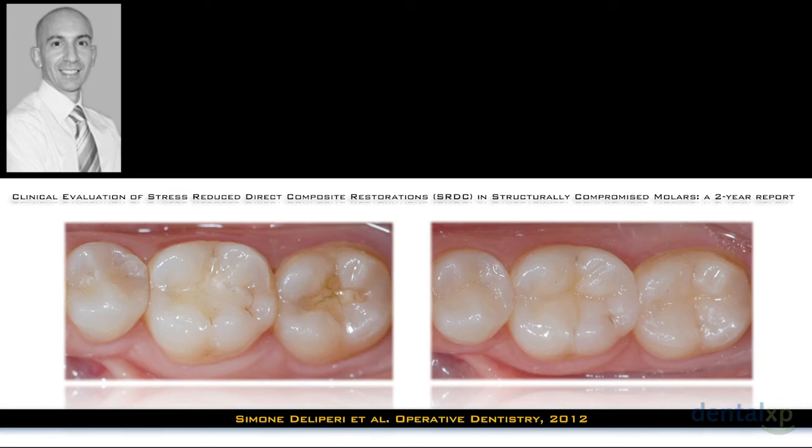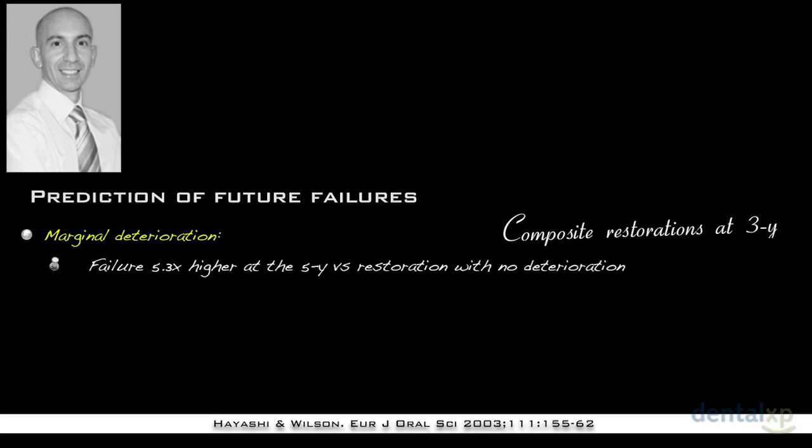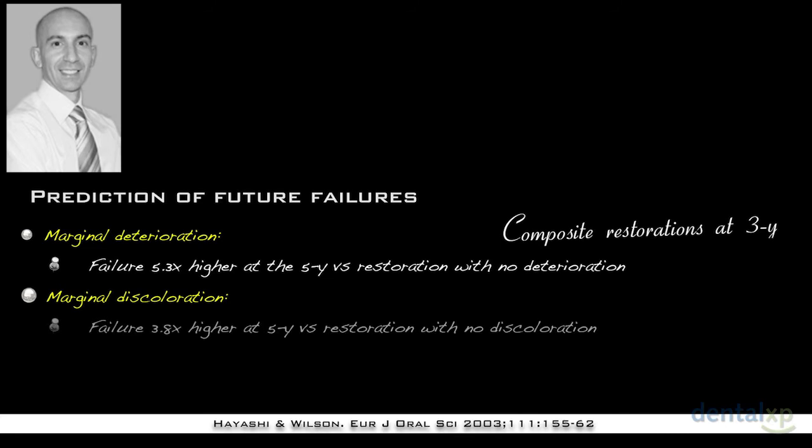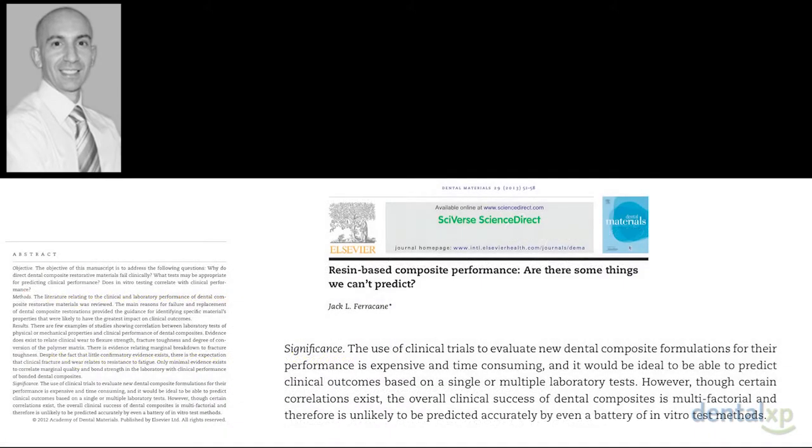This is a clinical study that was published in the Operative Dentistry Journal with 100% success for this kind of restoration. And if you get, after 3 years, no marginal discoloration and deterioration, then you expect your restoration to last long, in the long term. And the good thing of composites is that you can repair them.